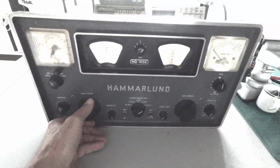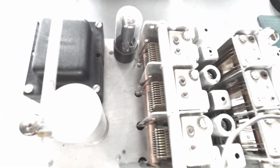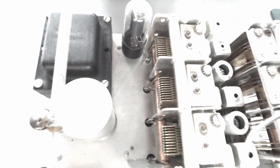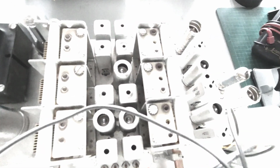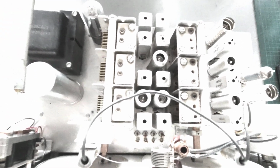There's your main tuning. Oscar Hammarlund was a Swedish engineer, a really smart guy. And that's what he's famous for, his capacitor. So there's the main tuning capacitor. And there's the band spread capacitor. It's a smaller guy. The unit had 10 tubes. So you can see in here there's 10 tubes. There's the clock, and you could set the clock to turn on and off as well.